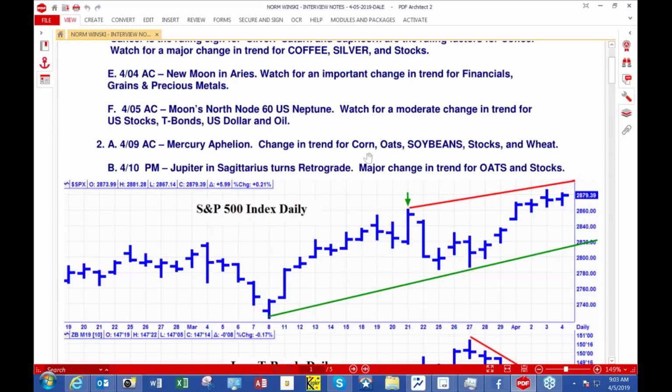So anyway, Mercury is related to the moon. The grains like to dance to the moon, but the other big cycle for the grains is Mercury. So anytime Mercury's doing something.